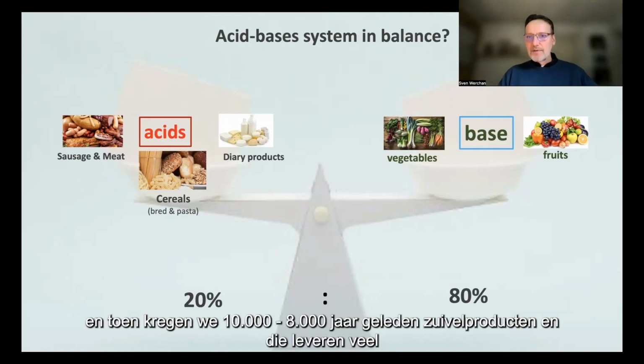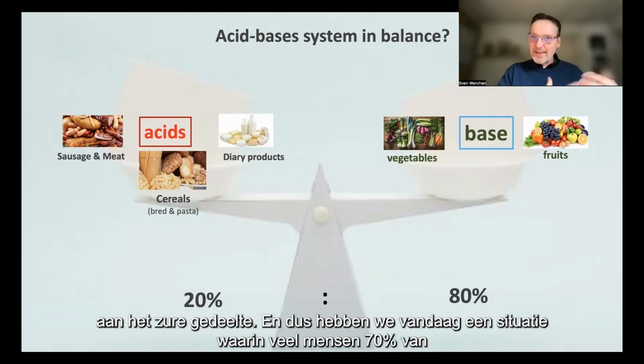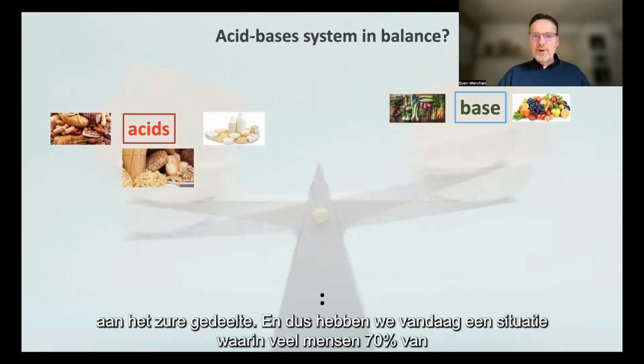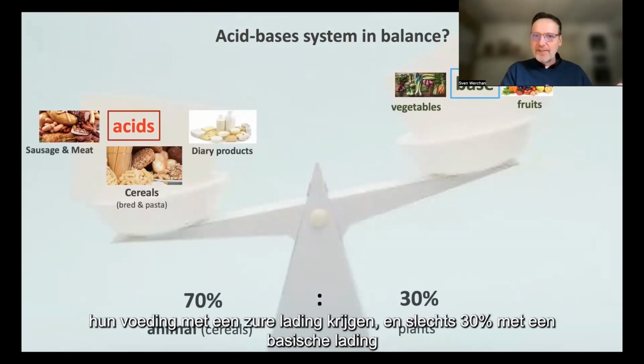And then 10,000 years ago, 8,000 years ago, we got dairy products, and they deliver a lot of acid load. Then we added cereals like bread and pasta, and they also pay into the acid part. And so we have a situation today where many people have 70% of their nutrition coming with an acid load, and only 30% with a base load, plant-based.